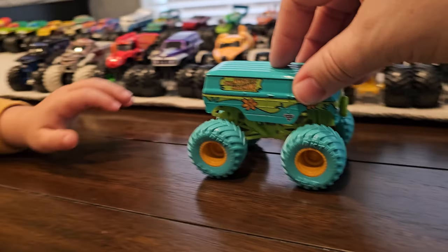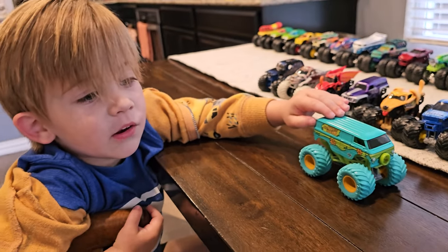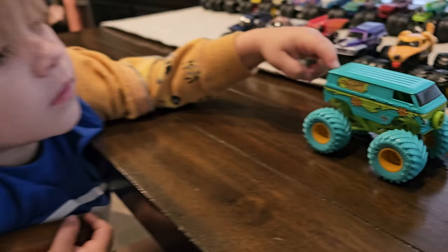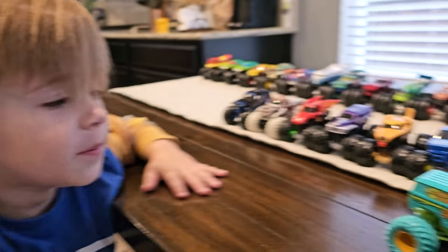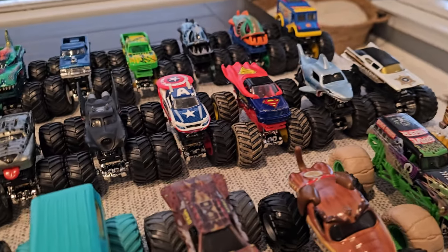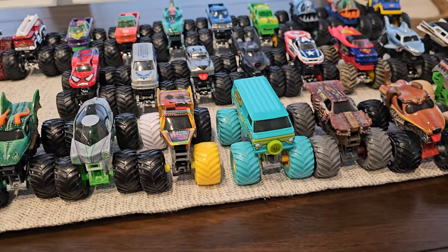Mystery Machine. Do you know what this is from? It's from the toy fair. Not where we got it. Do you know what the Mystery Machine is from? Scooby-Doo. That's right. That's very cool looking. I like it. Now, all right, you gonna come around on this side? Yes. All right. Who's next after that?